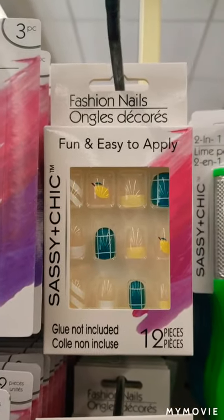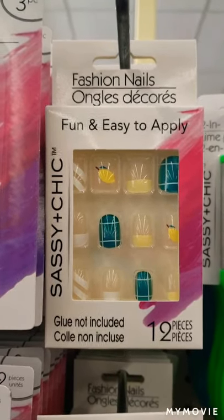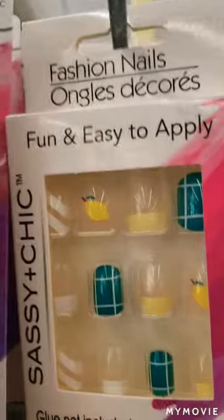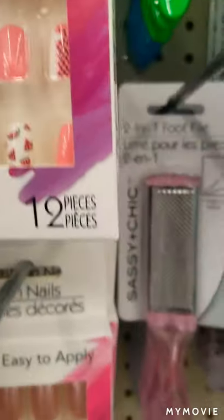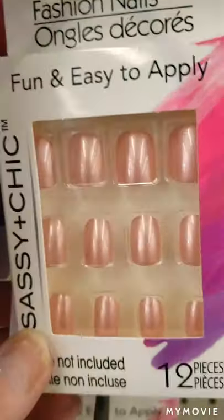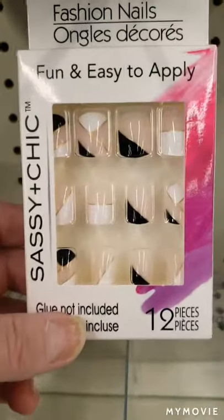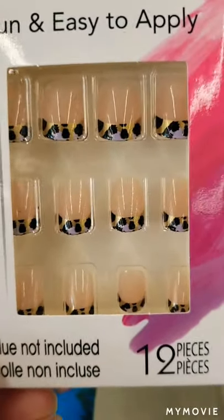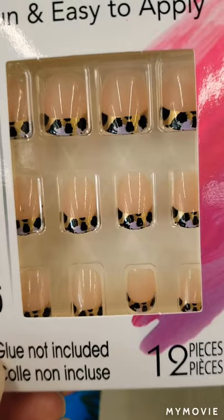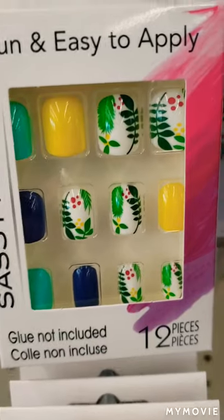They also have Sassy and Chic, Fun and Easy to Apply, Press on Nails, and lemons, and they have watermelon, and then they have this pearly pink color. And they also have this pink and black and white with gold accent. And then they have this neutral with cheetah print tips. And then they have this jungle print.